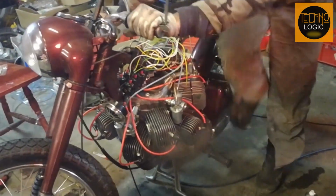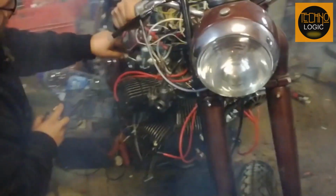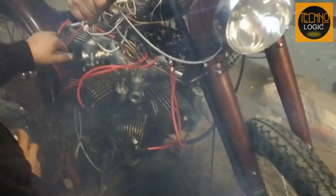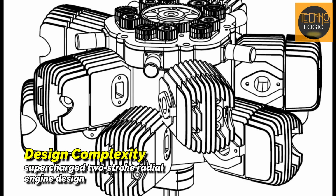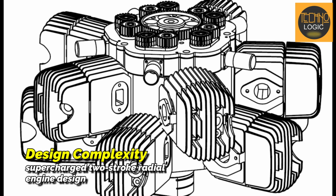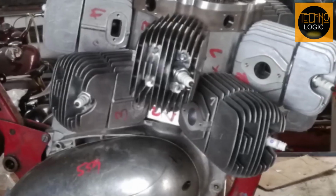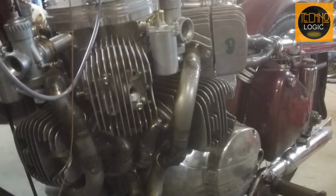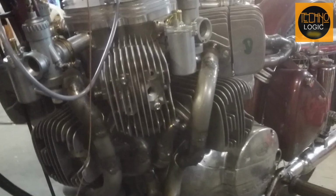The main goal was to create an engine design that had never been used before in any vehicle, one for which there were no engineering templates. Marek chose a supercharged 2-stroke radial engine design, which had never been used in mass production before. This necessitated creating his own formulas. One of the objectives was to make this project as mechanically complex as possible, without unnecessary gadgets.